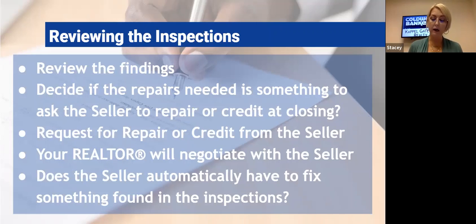When we're reviewing the inspections, we cannot assume that the seller will repair everything that's on the report. In fact, in California, the seller does not have to do anything. They don't have to reduce the purchase price or give a credit or do the actual repair, because all homes in California are sold in as-is condition, and repairs and credits have to be negotiated between the buyer and seller. However, it doesn't mean that we can't ask for a repair or a credit, but in my experience, the more nitpicky the request is, the more you're likely to irritate the seller and they say no.